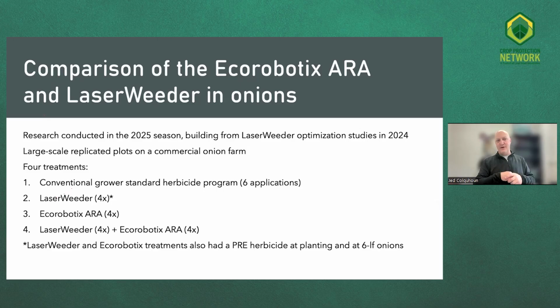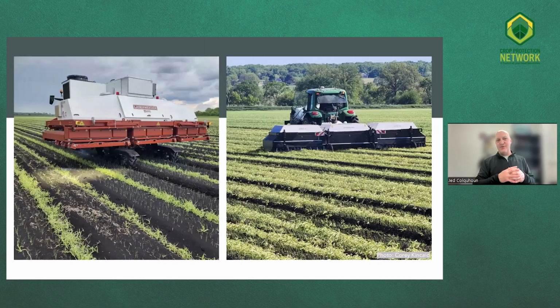Importantly, when we were using these laser weeder and Robotics tools, we also included a pre-emergent residual herbicide at planting in onions and at 6-leaf onions. The reason we do that is to provide some very early season weed control, while the onions take about 3 weeks to a month to emerge to a 1-leaf stage, when the imaging and the algorithms can detect and separate crops from weeds. So we have to cover that early period with good weed control so that we're not playing catch up during the rest of the season. And then at the 6-leaf onion stage, we also provided a residual weed control application to extend to the end of the onion season when the onions were dense enough that these tools could not be used to target weeds without hitting the crop.